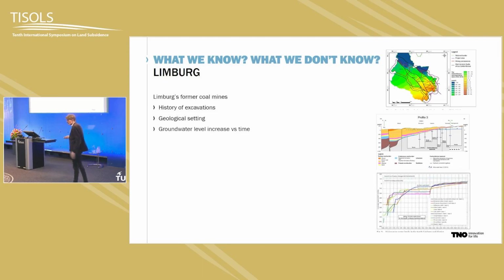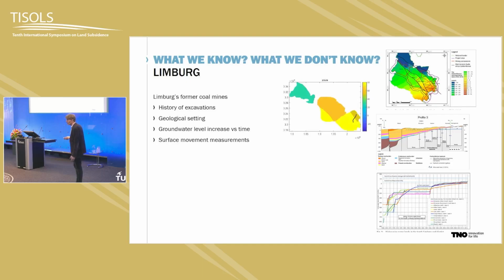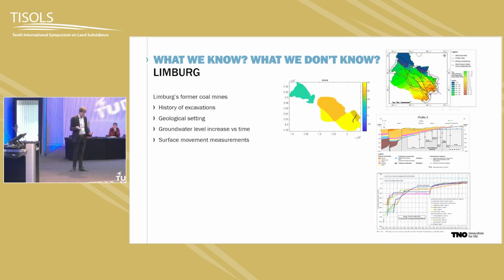When the mines were closed, the groundwater levels were allowed to come up again. And that is what you see here. They started somewhere hundreds of meters below the surface, and we are now somewhere here, and it's still increasing. So we want to know what is happening. This gives surface movement at the moment, still going on. And what I do here is I have different concessions. These different concessions are connected to different lines, the different regimes of groundwater increase. So that may give differential movements on the edges.